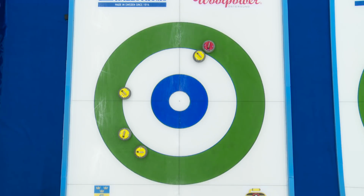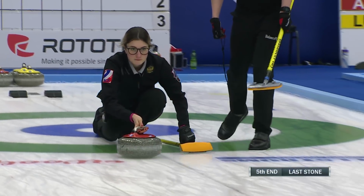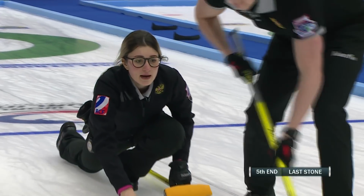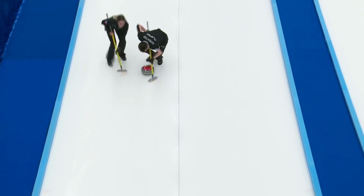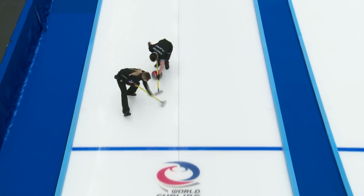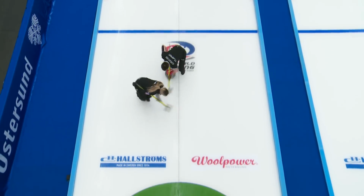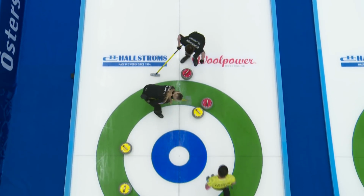No, not really any backing for this one for Komarova. Should be pretty straightforward, but always a little tougher facing a huge bundle of opposition stones. Gorachev on the sweep. This is bending early. Is it as keen down this spot? It is actually on the yellow here.